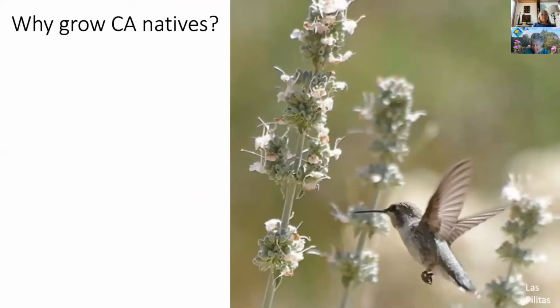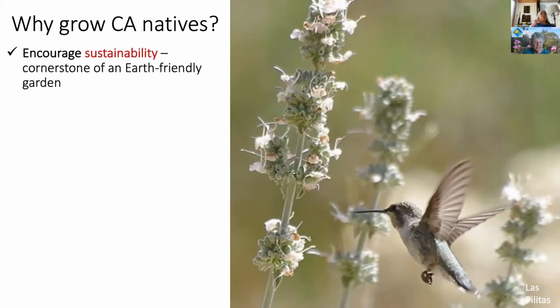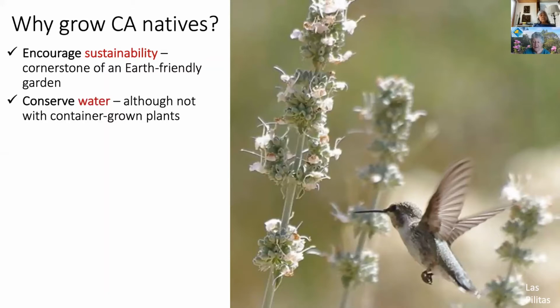So why might you want to grow California natives? I think a lot of folks have thought about it. Some are really looking at reasons like this. You want to have a sustainable garden. It's the cornerstone of what we at Marin Master Gardeners are calling earth-friendly gardens. We already talked about the drought situation, and natives will demand much less water than non-native plants, although container plants will always need water.